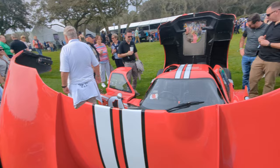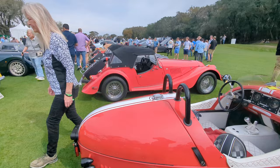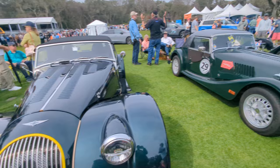Ford GT, okay. I showed you a nice street version of this at the Broad Arrow auction last night. That'll be going on later today. They're going to have some really cool cars later today. Wow. A lot of Morgans here. Here's the Arrow 8, 50th anniversary. Morgan Plus 8. And wow, so cool to see these out here.